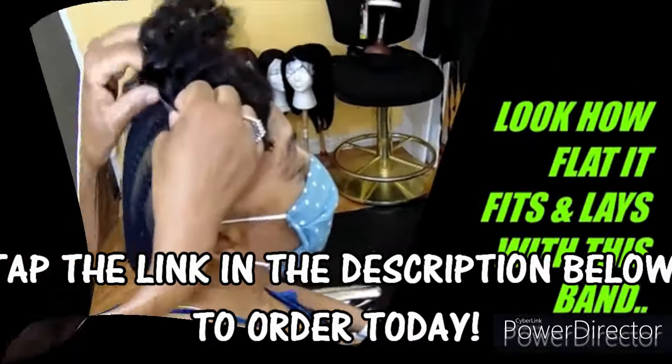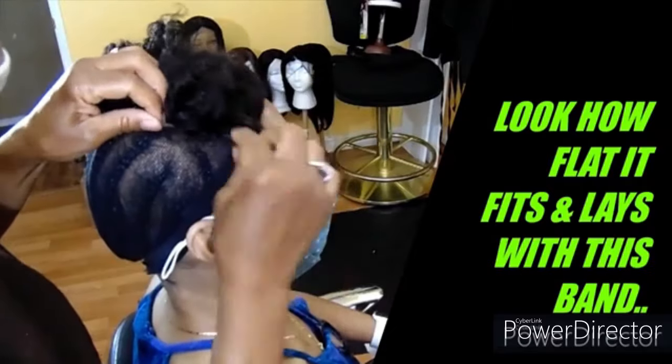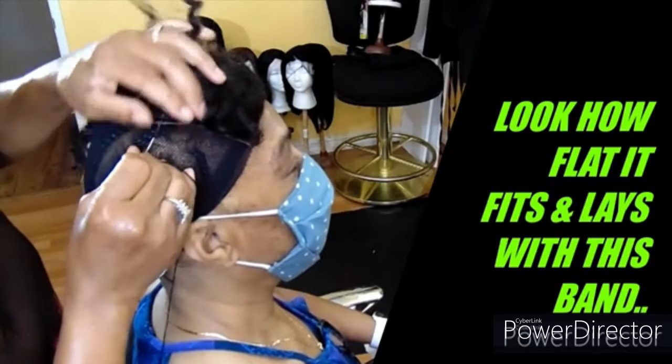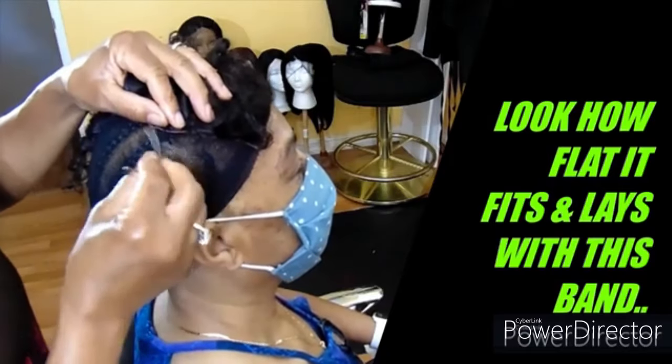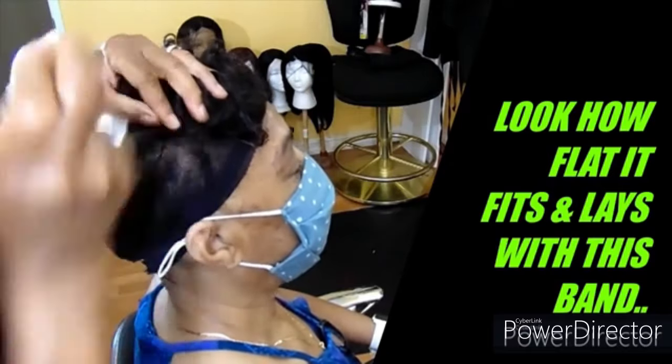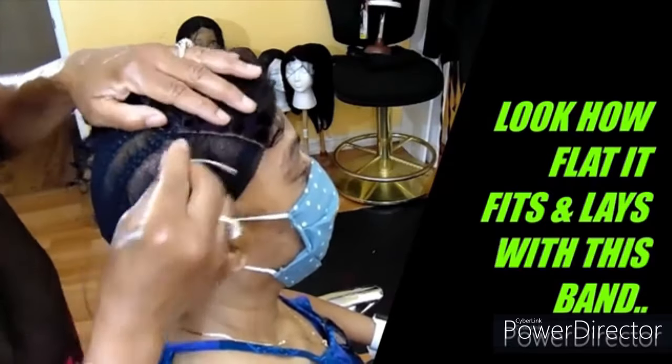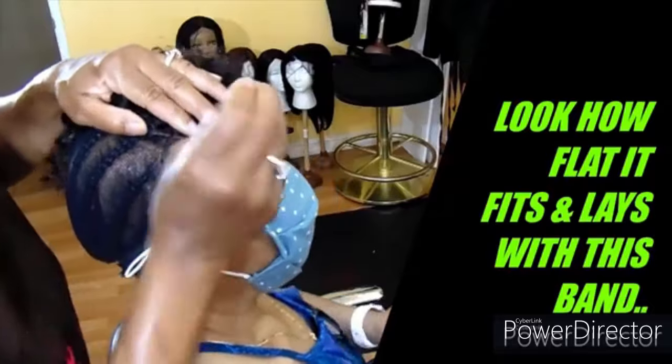So again, here you will see me adjusting her closure. She wants her part more on the side. So once it's adjusted, I'm going to start sewing it down. And if you're interested in how the rest of this style is completed, please continue to watch.